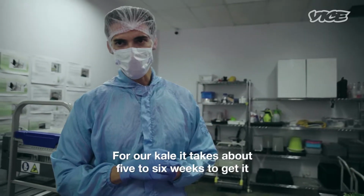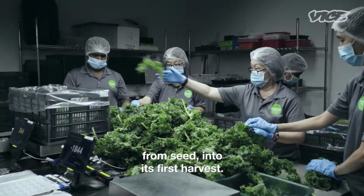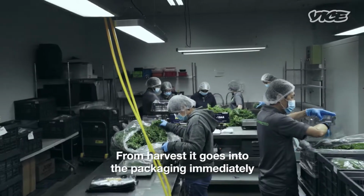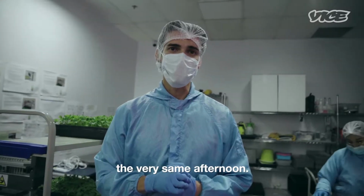For our kale, it takes about 5 to 6 weeks to get it from seed into its first harvest. From harvest, it goes into the packaging immediately, and then it's on the table for our customers the very same afternoon.